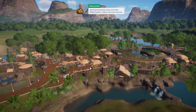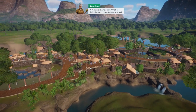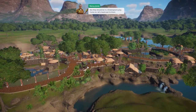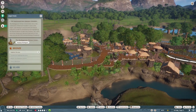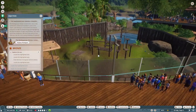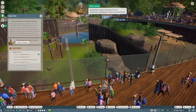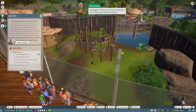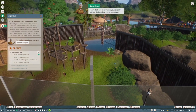We'll start by taking a look at the red ruffed lemurs. They're the ones that look like they should be in a Shakespeare play. Come on, let's head over to them. Red-ruffed lemurs are found in the rainforests of Masoala, that's in northeast Madagascar. They can actually live anywhere from 15 up to 25 years. Fancy that, eh? Okay, when you're ready, let's go find our Bornean orangutans.